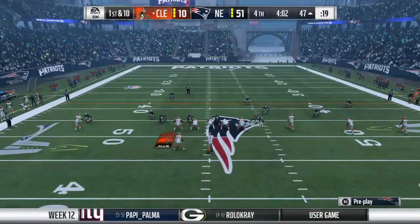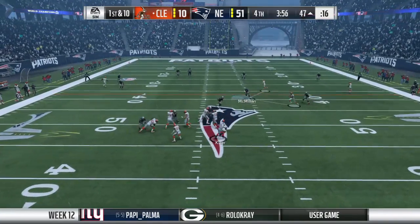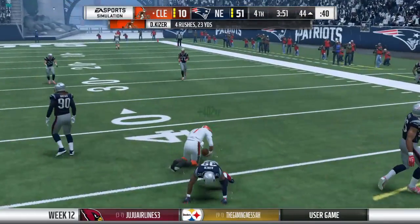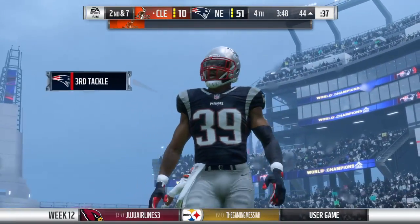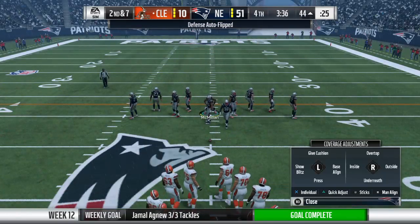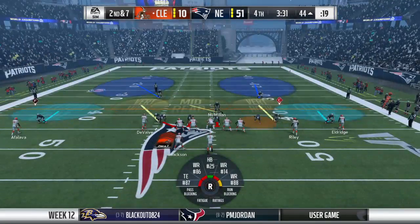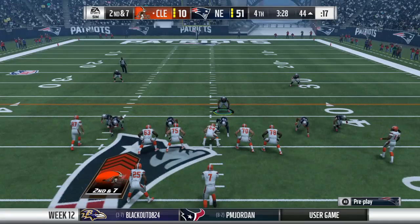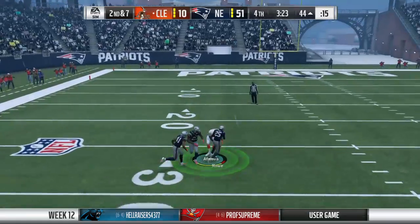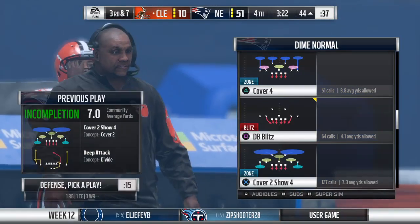Here we go. On 1st and 10, Kaiser able to slither by, and he'll be taken down at the 44-yard line. Give him 3 on the play, and it's 2nd down. Second down, Kaiser. And the hit jarred it loose. It's incomplete. Another wayward pass.